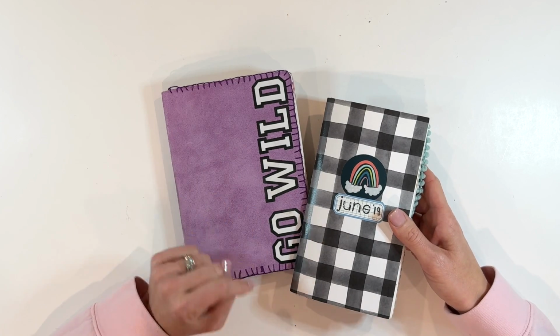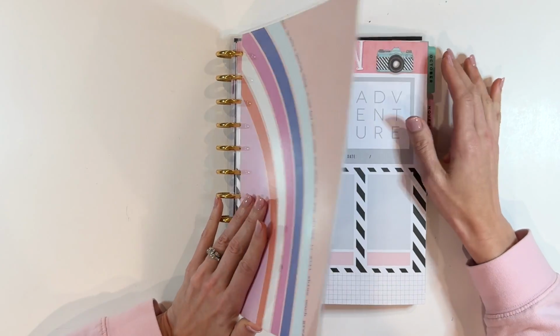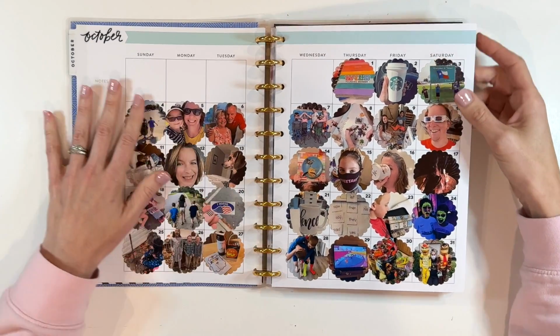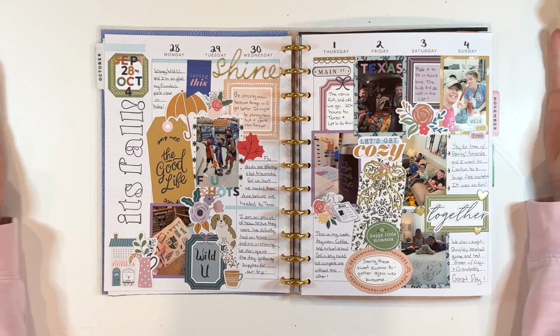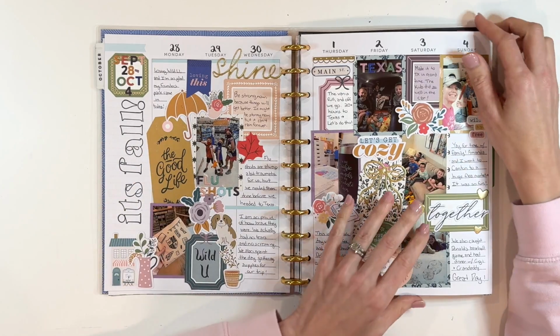Let's check that out. All right, next for me came memory planning. Here is an example of some of my first memory planners. Look at that. I would print a picture a day and cut it out and pop it on, and then started documenting in a planner. I use vertical style planners for my memory planning.